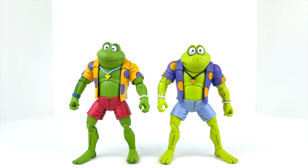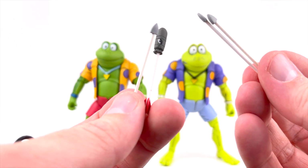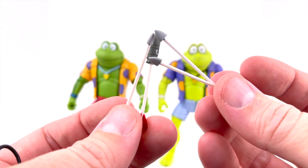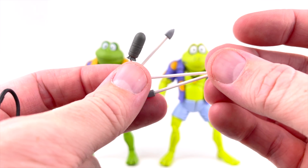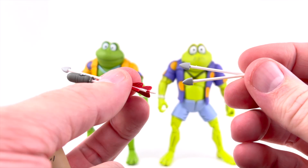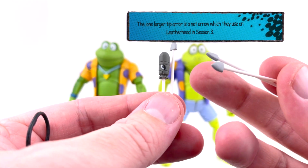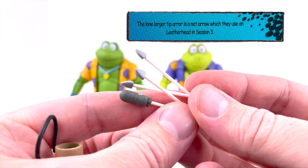So we get Rasputin's weapons, and really what he's going to get here is his bow and arrows. You can see here we got three pretty much regular arrows. You can see they're feathered on the ends of all four. And then one has more of an exploding tip on it, and then you've got your standard tips.